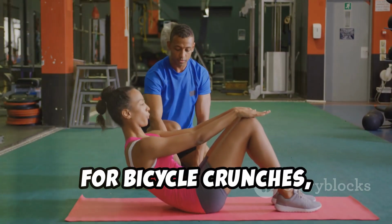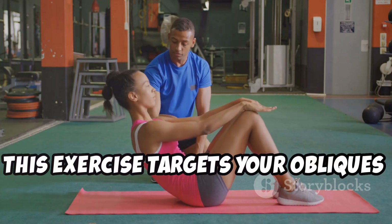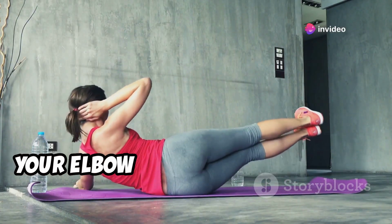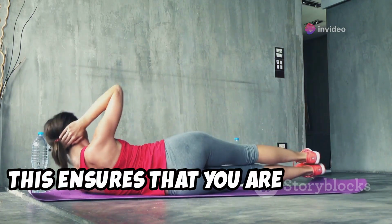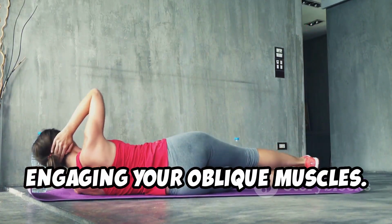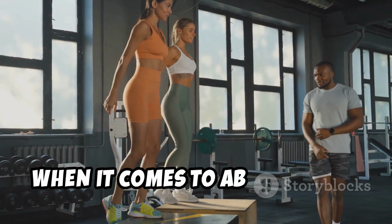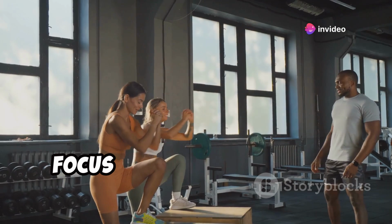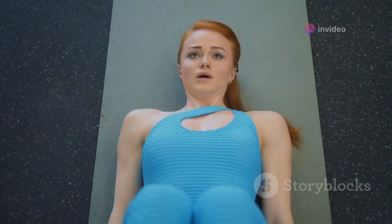For bicycle crunches, it's especially important not to rush. This exercise targets your obliques and requires precision. Make sure to twist your body and bring your elbow towards the opposite knee in a controlled manner. This ensures that you are properly engaging your oblique muscles. Feel the burn in your obliques. Remember, when it comes to AB exercises, quality is always more important than quantity. Focus on proper form and controlled movements to get the most out of your workout.